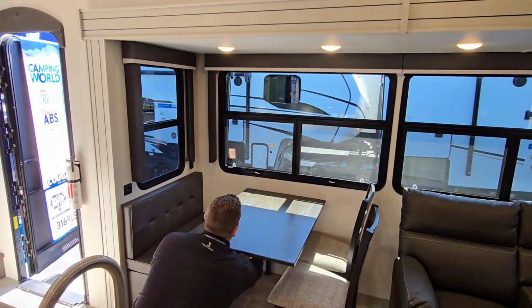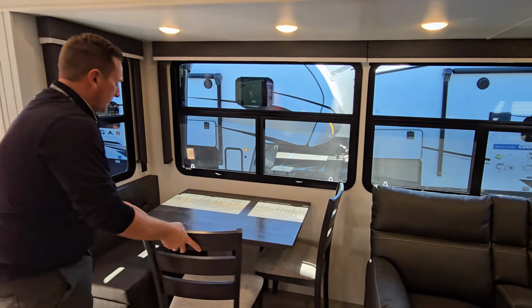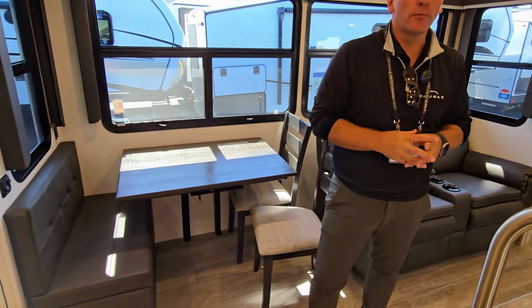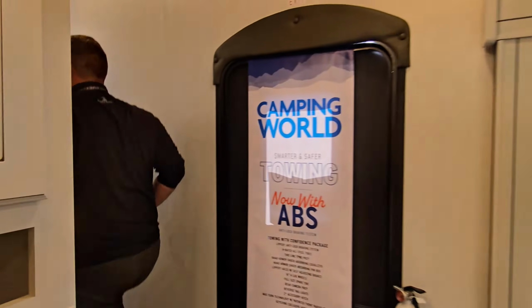So we put this pivot mechanism on this, so this can slide and go up there, and now you can set 2 chairs like this if you'd like. Plus you have the ottoman that you can move around and put in your living room for extra leg space, if you will. Come up this way, let me show you a few things.